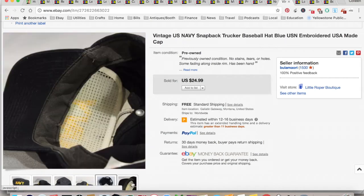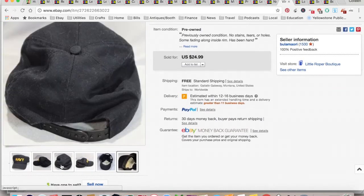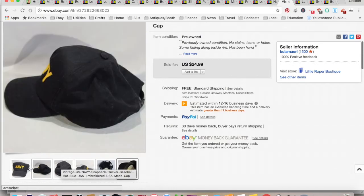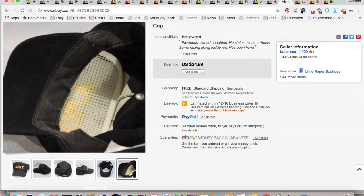Vintage Navy hat, baseball hat. I don't think this is any kind of military issue or anything. It was bought by someone overseas, and I can't remember which country. I want to say Germany. I sold it for $24.99, $58.06, so they paid shipping. 50 cents. I must have bought this at a garage sale. $38.47 for shipping and fees for a total profit of $19.09. And that took 3 months to sell.